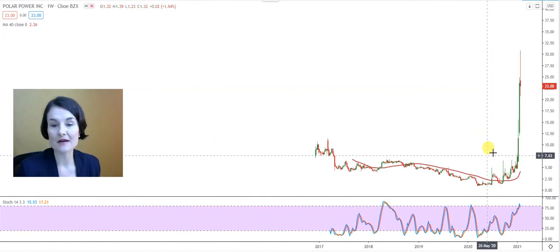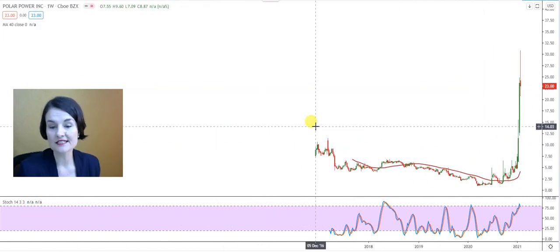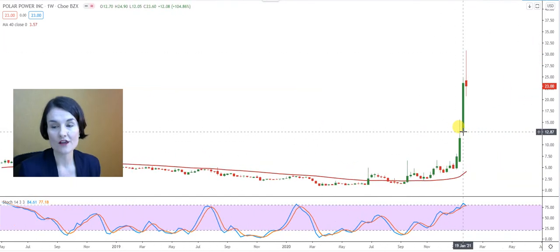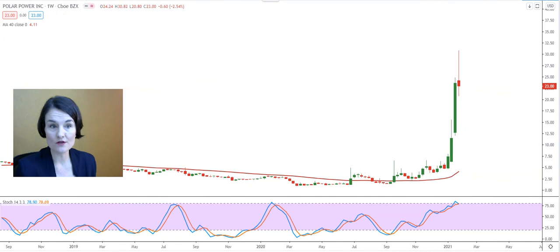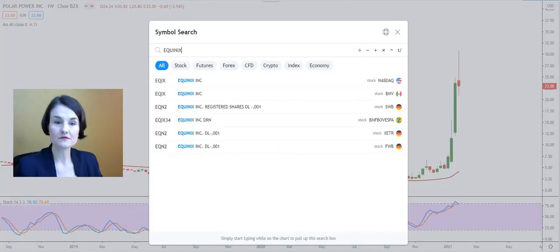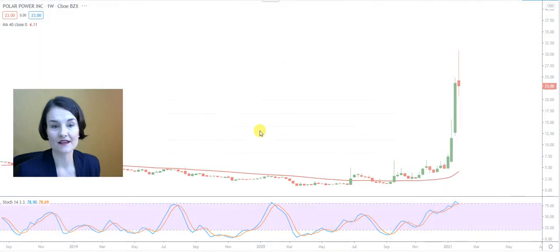And if I go back, we can see the share was only listed here in December 2016, but a brand new record high for Polar Power. But you can keep those levels close by to make sure that you do not miss anything.